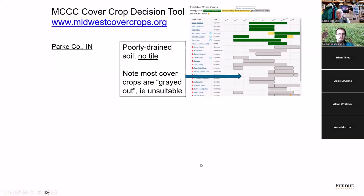We've known this kind of thing for a long time in different ways. This is one way that the Midwest Cover Crops Council has categorized that in our decision tool. If you're not familiar with our decision tool, check it out on our website. In our decision tool, you put in your county and your state. Along the left side here, you have the cover crops, and then along the top, you have dates of the year. The green bars tell you when that cover crop can be reliably established in your county. And you can see here that most of our cover crops have this red caution sign here. Their establishment dates are all grayed out, which basically means don't plant these because they're not going to do very well under the conditions that I specified.